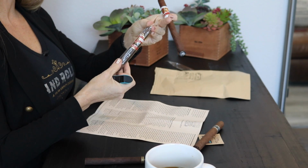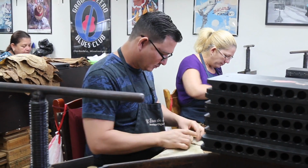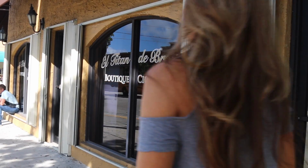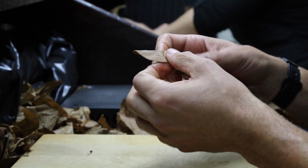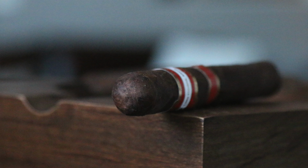As I try to make a final attempt for my lovely little Lancero here. Okay, so last but not least, we have the El Titan de Bronce Gran Reserva. El Titan de Bronce is a factory in Florida that La Paulina makes some of their cigars from. I want to say Willie Herrera had some time there as a blender. So they have a lot of history. If you've never heard of it, I've had a chance to stop in there as well. It's a small little factory, but super cool, a lot of history, a lot of great cigars coming out of there. So giving it a read here, we have the El Titan de Bronce Gran Reserva, Brazilian Maduro wrapper over an Ecuadorian binder, and Dominican, Honduran, and Nicaraguan fillers.